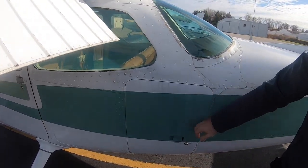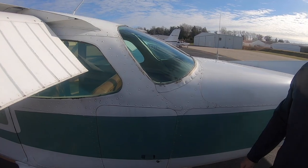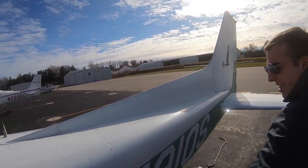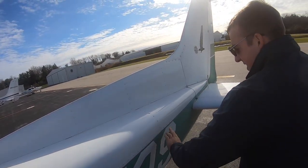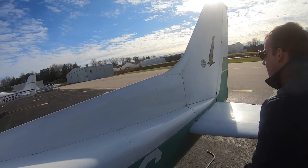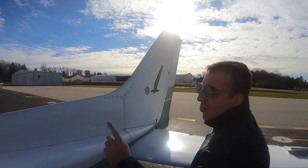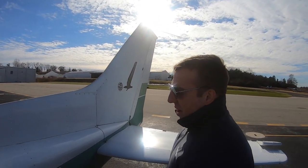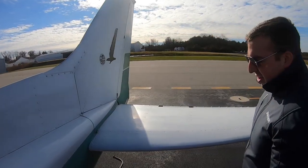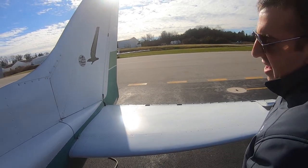Make sure it's locked. Usually it's always locked, but sometimes they pop open if it's not locked, so we always make sure they're locked. Then we're checking the skin, checking our rivets. If you ever see anything that you are questioning, just let me know. If the light doesn't work, let me know. We'll squawk it. When you squawk it, I'll go into the computer and they'll fix it eventually, if it needs to be fixed right away, or if the airplane's not safe to fly.